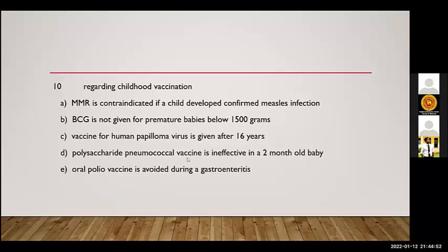Polysaccharide pneumococcal vaccine is ineffective in a 2-month-old baby. Correct. Any polysaccharide vaccine is ineffective below 2 years of age. Therefore, we need to give conjugated vaccines. So polysaccharides are not effective. Therefore, we give protein conjugated vaccines.